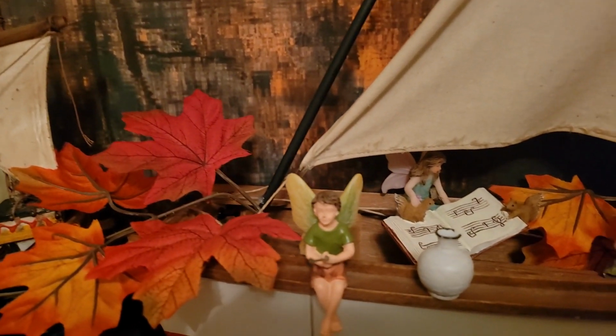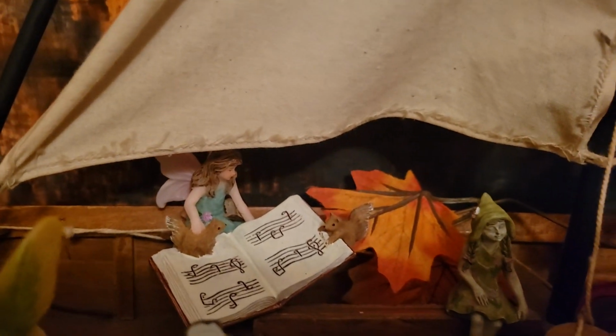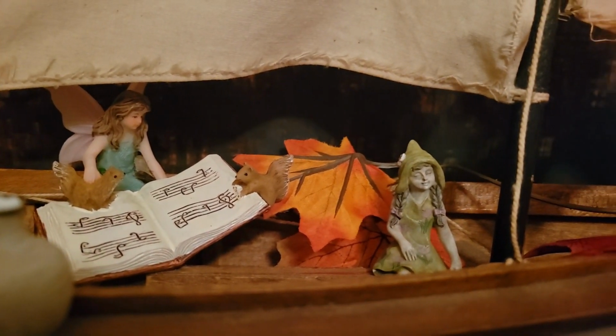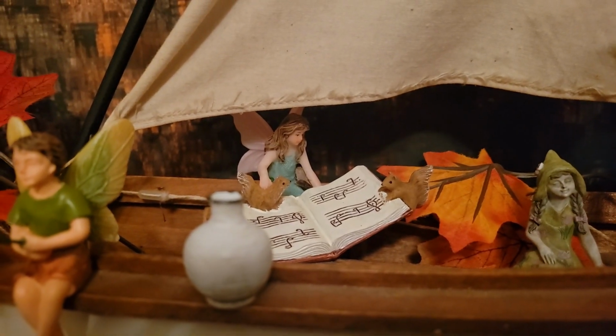And then I have some fall leaves inside the sailboat with my newest fairy, which is this little boy fishing. I've had a couple suggestions of names for him. I know one is Ferris and the other is Benjamin. So if anyone else has an idea of what to name him, let me know in the comments and I'll make a decision next week.